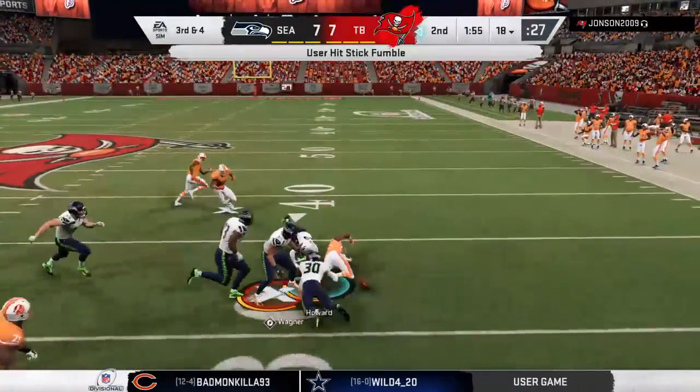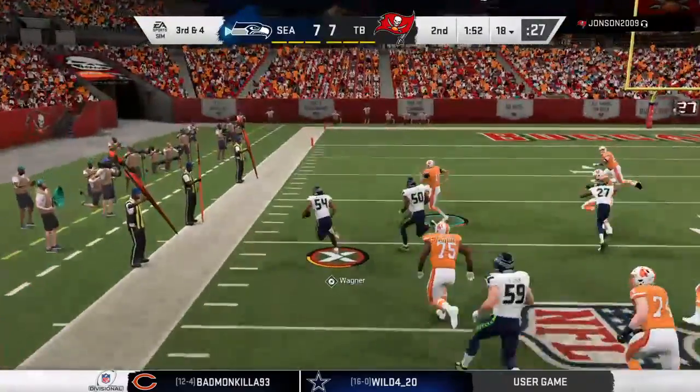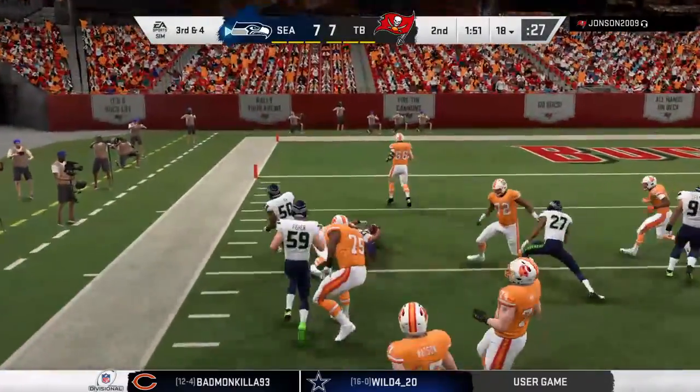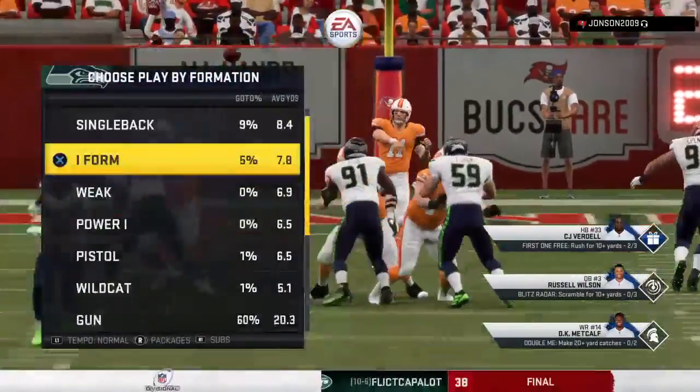He's got a man. It's the tight end Howard, complete. And the Seahawks have picked it up. And it's a tremendous return as they finally get him at about the 10-yard line.